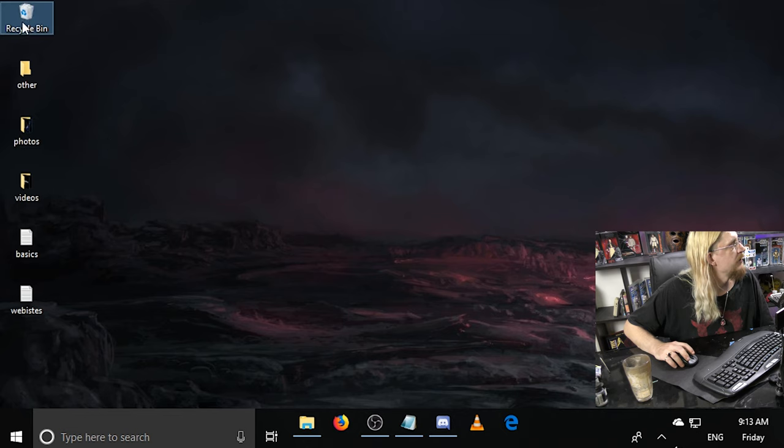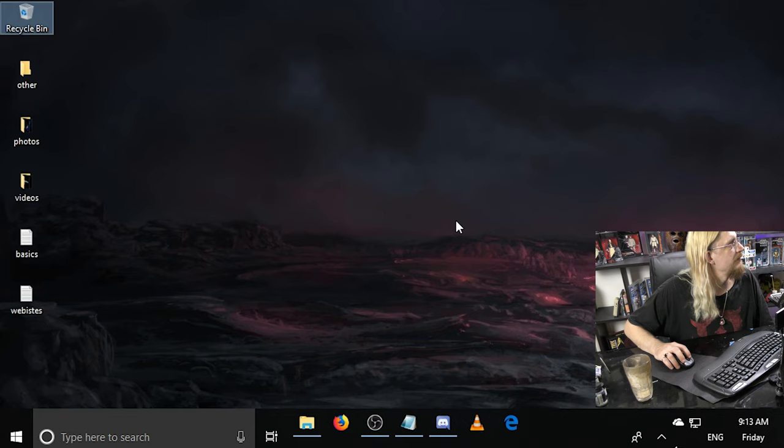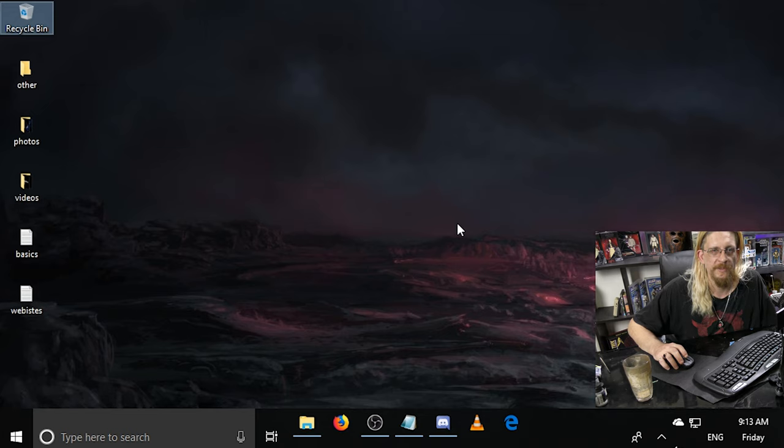And then your recycle bin, you need to empty it, otherwise it's still taking up space on the computer, even though it's not in the same spot it was. It's kind of just sitting in limbo going, well, I'm here if you really need me, but whatever. So we just get rid of that, and then it's all neat and clean.